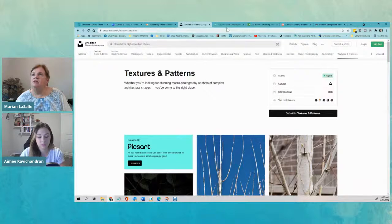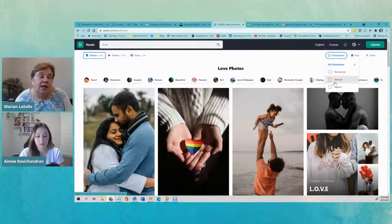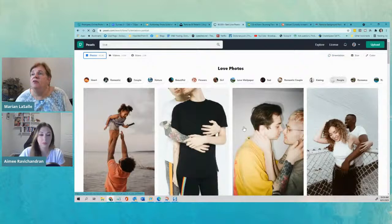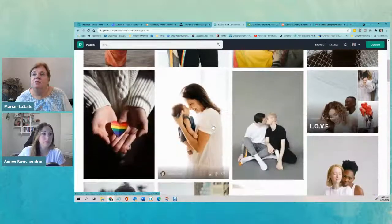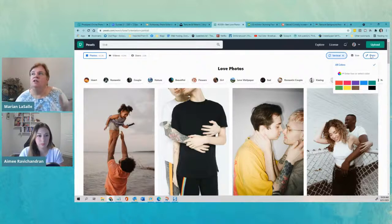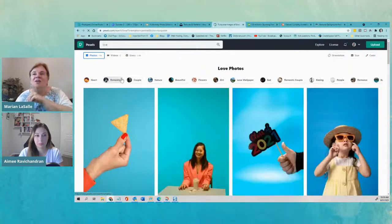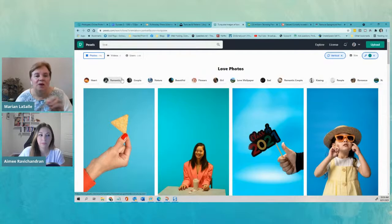Another one that I absolutely love is Pexels. One of the reasons I love it so much is because you can come over here and say you want the orientation to be vertical or horizontal. I do a lot now. I'm trying out TikTok, and TikTok is all vertical. So if I'm going to start with something, I'm going to start with something that's vertical already, right? Right. And then you could start with the color. Let's say you're really looking for things that are green. It's cool because you can just start with something that you know is already part of what you're doing.